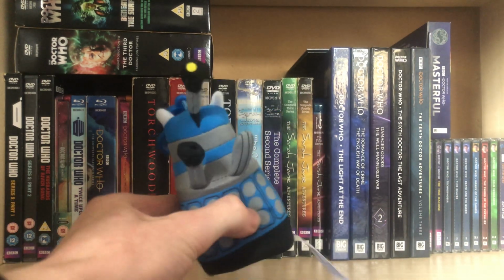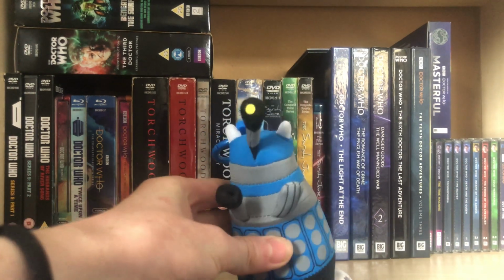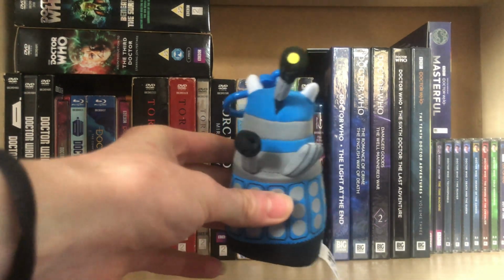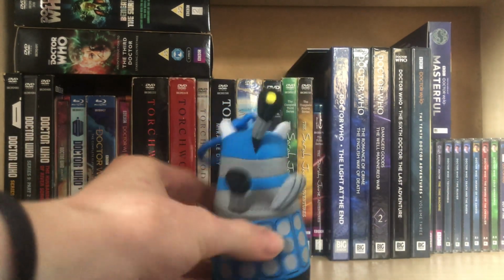He was £4, and he doesn't make a noise. I think he was supposed to once upon a time, but he doesn't anymore. But he does look adorable. He looks great next to the Build-A-Bear Dalek that I got a while ago. So yeah, that's cute. I like him.